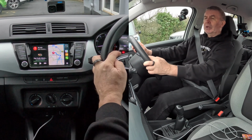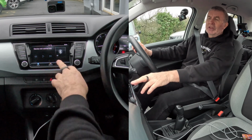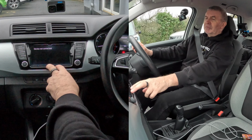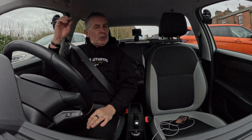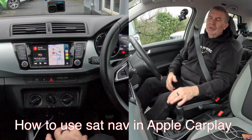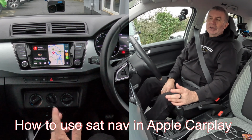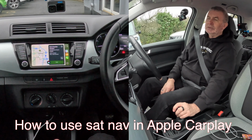But here we go. 1, 2. Device not connected. So that's switch back. You know, that's poor showing, Volkswagen. So we'll go back, go on to Apple CarPlay, and now I want to use the sat nav. Hey Siri, take me to Manchester Airport. Getting directions to Manchester Airport.